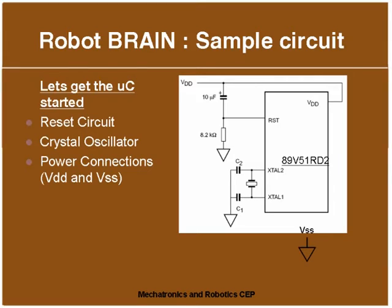This is a very basic minimalistic circuit that is required to get the 8051 up and running. You can see capacitors, a crystal and a resistor. The crystal is connected between two pins, XTAL1 and XTAL2, the crystal pins. Then at the RST pin, you will see a resistor capacitor arrangement. That is there specifically so that when you switch the microcontroller on, it doesn't directly start executing. When the power is first switched on, the capacitor is in a state of short.